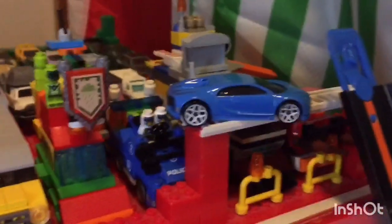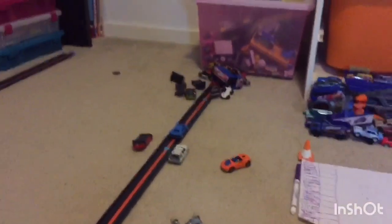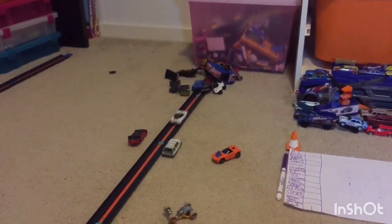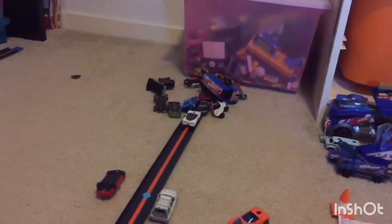Here comes the Bugatti, very expensive. Nice hit there by the Bugatti as he displaces the Monaco. Here comes the Corvette ZR1. I think it's a C6. Nice hit there by the Corvette as the Mustang goes spinning off, upside down still.